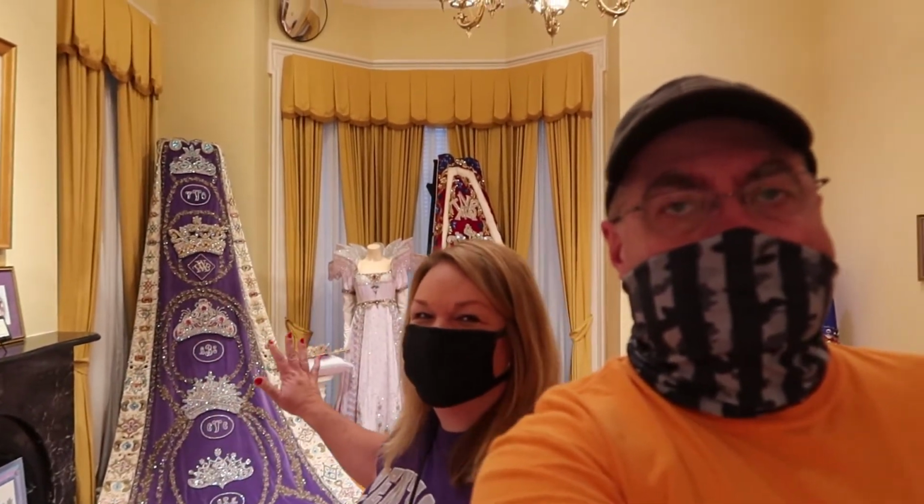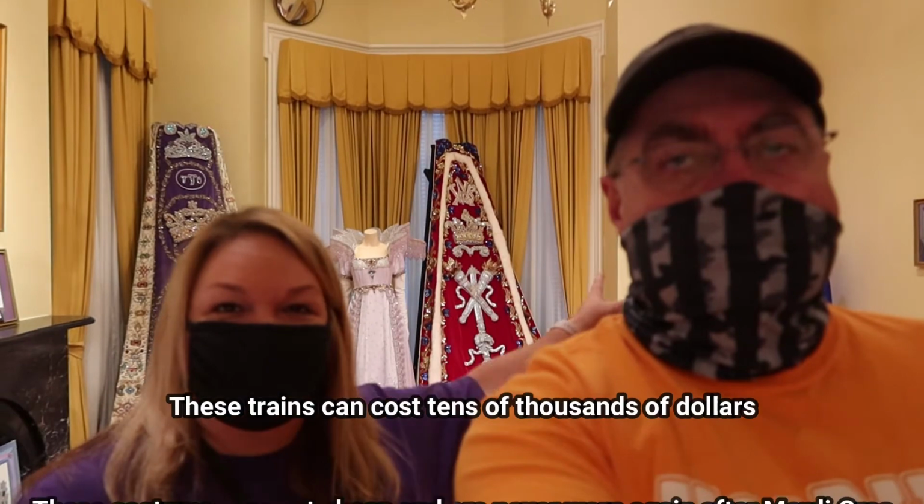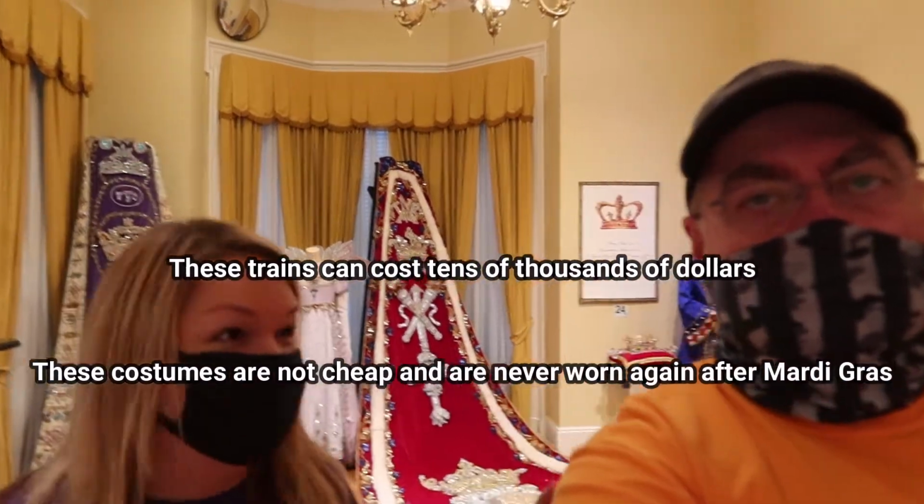Okay, so if you don't know, I am a huge fan of purple. Got my purple on today. And this train behind me is obviously purple, and I love it. This queen reigned in 2003. Her brother is next to her. They can't reign in the same year.